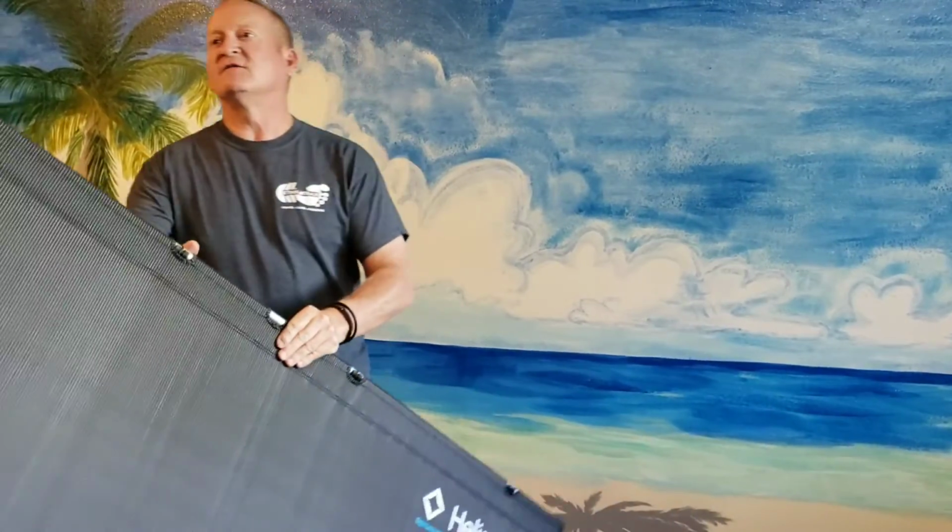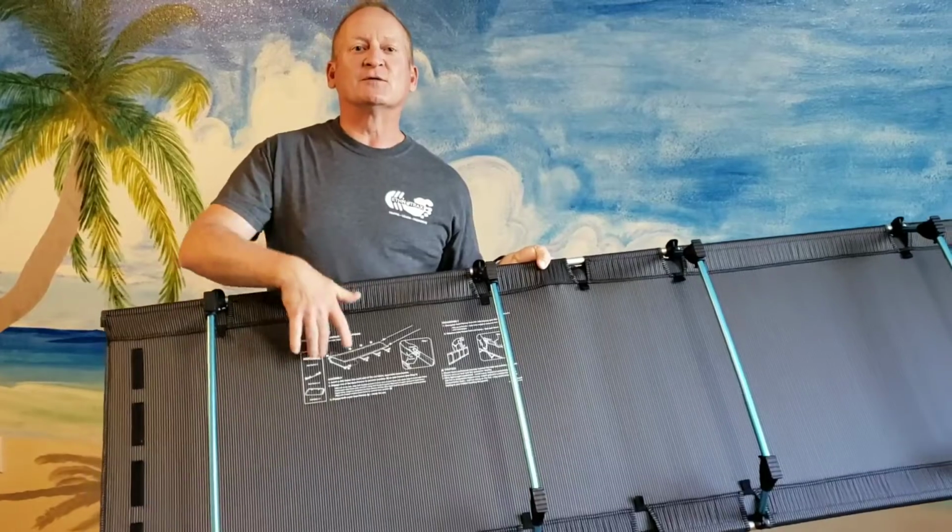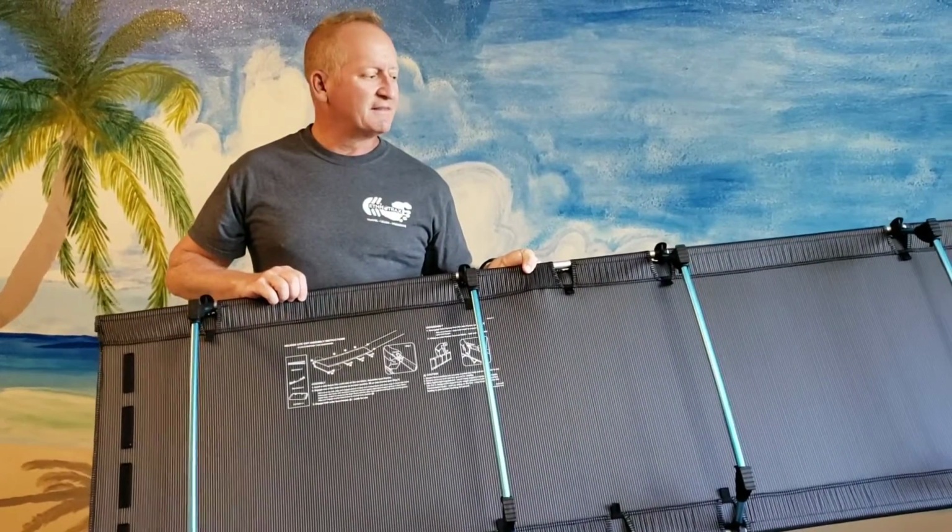One other cool thing that they've done is, if you forget how to put it together, on the back they have a little diagram so you don't lose your instructions on how to put that together.